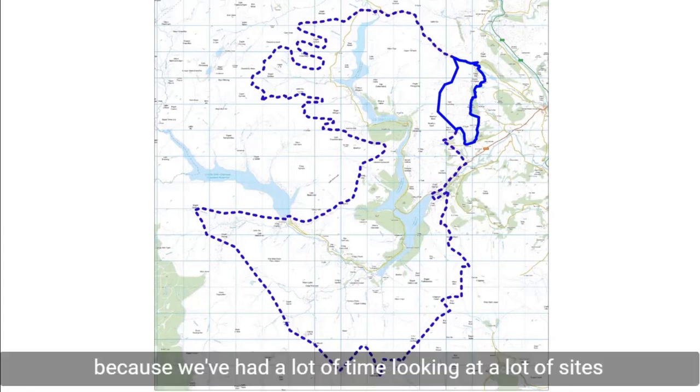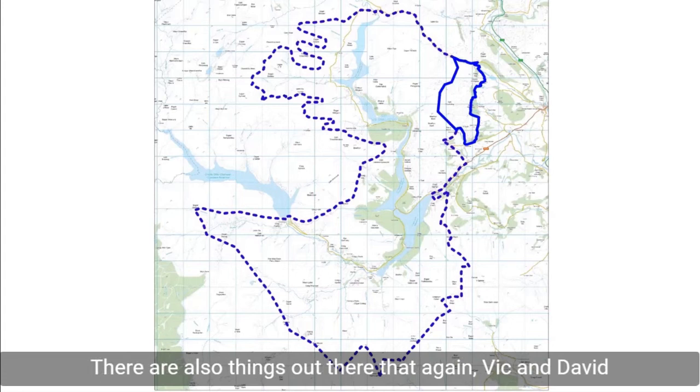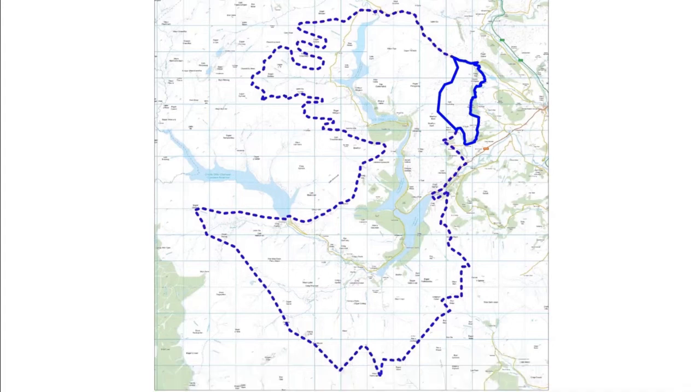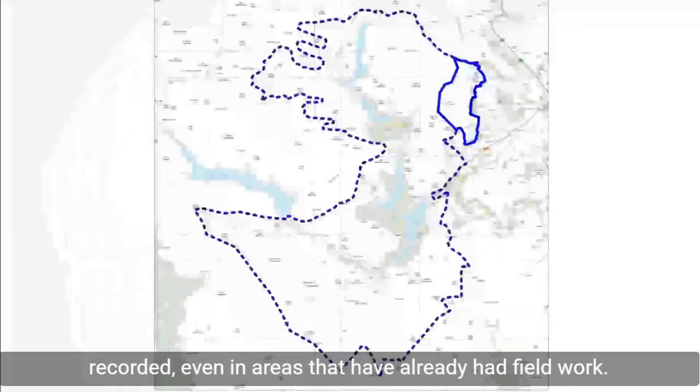Because we've had a lot of time looking at a lot of sites and just got the feel for the landscape better. So reinterpretation is an important thing. There are also things out there that Jen again mentioned, Vic and David have recorded some amazingly obvious sites that no one else has recorded, even in areas that have already had field work.